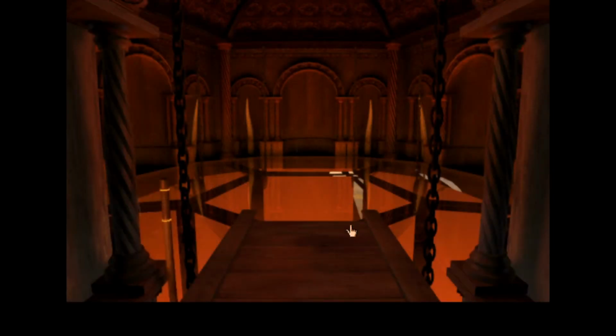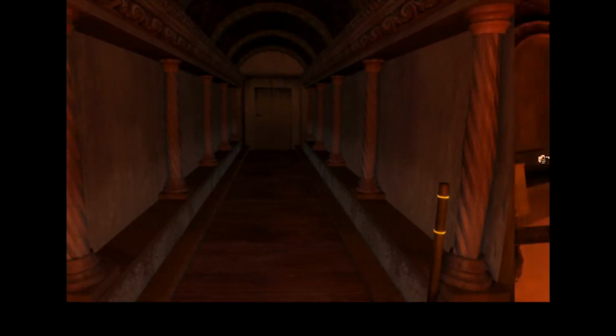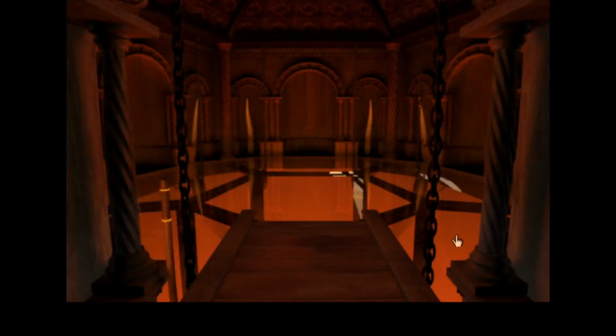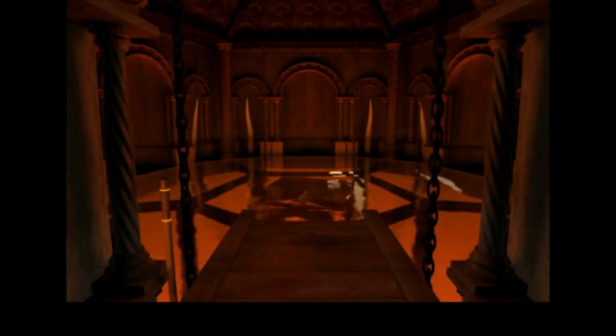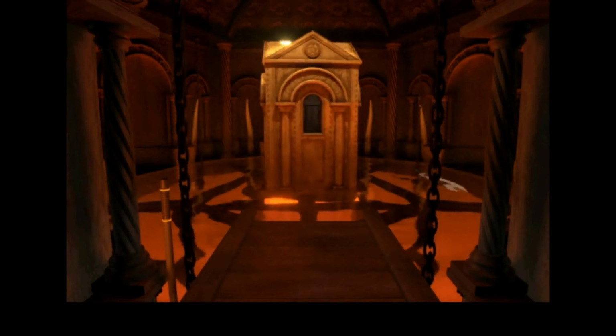This reminds me of the main rotunda in Myst. This is, okay, so I'm just turning around. That's the door I came in. This is where I am now. Let me throw this lever. Or lever, if that's how you prefer to say it. Oh, a mysterious golden box emerges from the water.